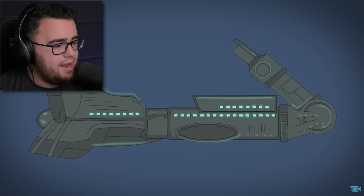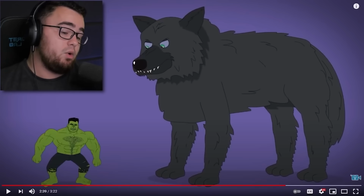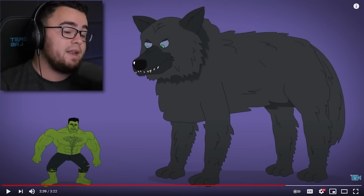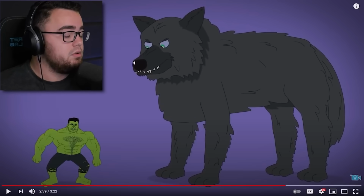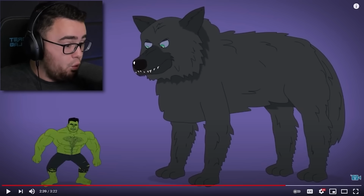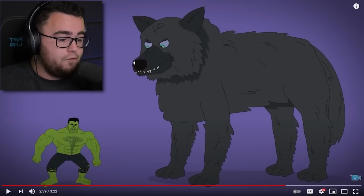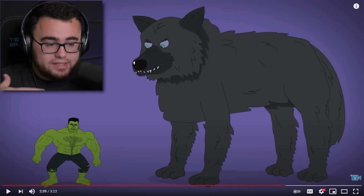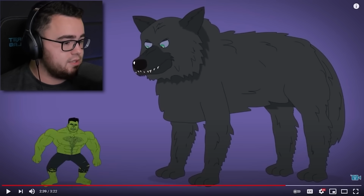That was not no pet. Did you see the size of that thing? Let's go back. Let's just remind you. I don't know how tall this Hulk is, but let's just say that he's 15 foot, because I don't remember. That wolf is 45 foot, probably. It's three Hulks. A 45 foot tall wolf on all fours. Do you know what size I am? I'm probably as tall as the wolf's eye. That's not a normal wolf.